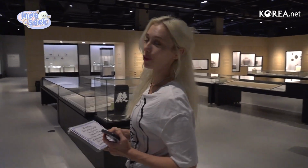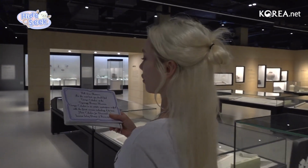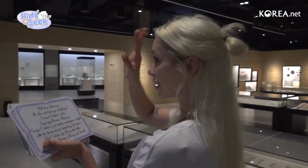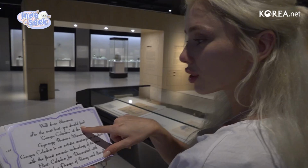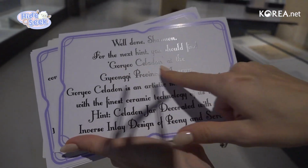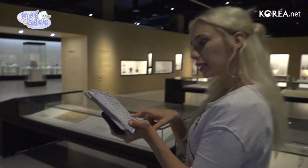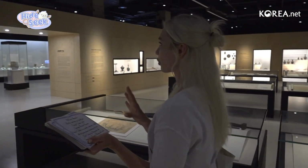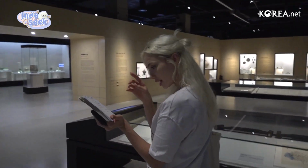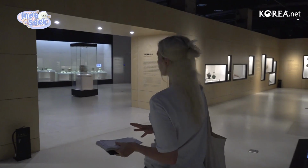All right, so with these pre-recorded episodes, I've been given a lot more hints and clues. So let's get a little refresher and see what we're looking for exactly, because like you guys can see, it's pretty expansive in here. For the next hint, you should find the Koryo Celadon at the Gyeonggi Province Museum. Well, we're here, but it's crafted with the finest ceramic technology of its time. So whatever we're looking for is something made out of ceramics. It's a jar decorated with inverse inlaid design of peony and scrolls.